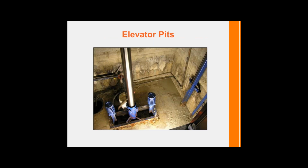Elevators, or elevator pits, are inspected frequently. Many polyurethane products have been used for preventing infiltration and stabilizing the soils around the outside of the elevator pits to prevent infiltration, and also to prevent exfiltration of different oils that are down in those pits.